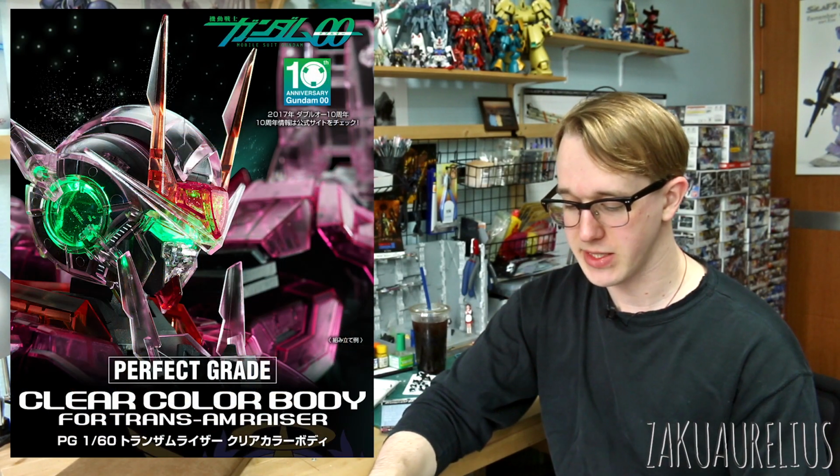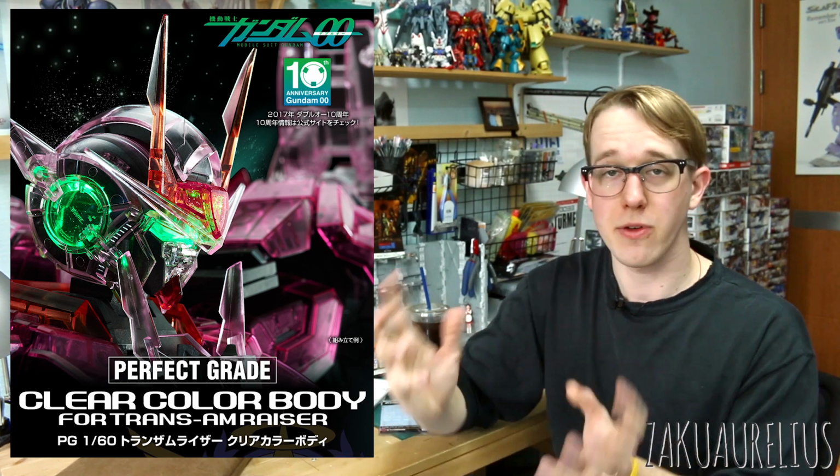But if that Trans Am version isn't exactly right for you, there is also going to be the P Bandai 00 PG 00 Riser Trans Am Clear Armor Set. So this one's also coming out in June. Only 4,000 yen for this one because this is just a set of clear armor, so it's not the full kit, doesn't come with the stand, doesn't come with the inner frame obviously. It's just a set of the armor for the Gundam, and it's in clear.